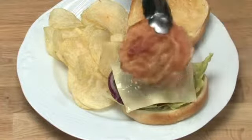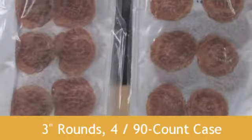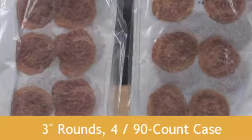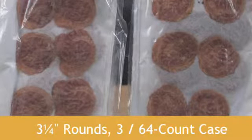Armour also offers fully cooked round slices, which are available in 2 diameters, 3-inch rounds in 4 90-count packs per case, and 3 1/4-inch rounds in 3 64-count packs per case.